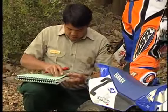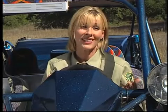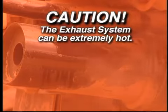Many off-roaders think that a muffler silencer is a spark arrestor. You need to explain that they're only designed for noise control, and only an inspection can determine whether the vehicle is equipped with a spark arrestor. If you're conducting an inspection, remember that the exhaust system can be extremely hot, so use caution.